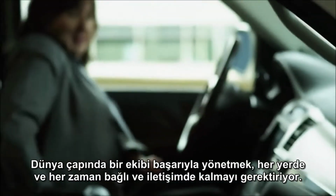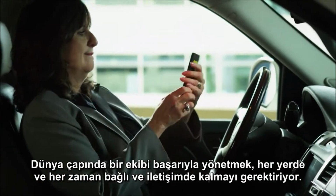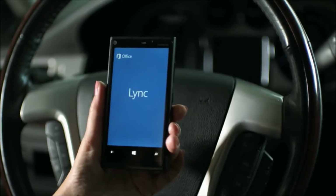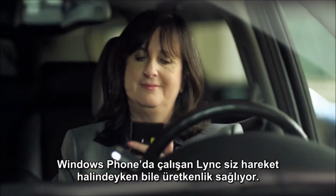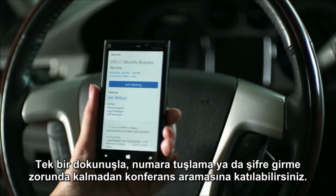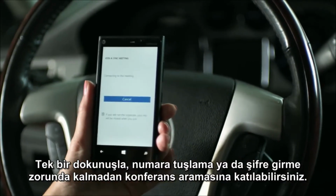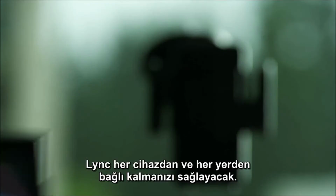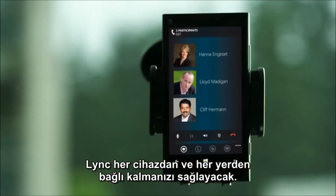Successfully managing a worldwide team means staying connected and in communication anywhere, anytime. Link on Windows Phone allows for productivity even during transit time. You can join a conference call with a single touch without the need for dial-in numbers or passcodes. Link will keep you universally connected on any device.